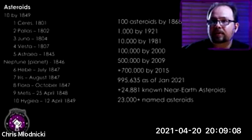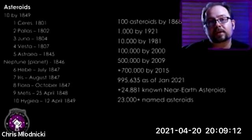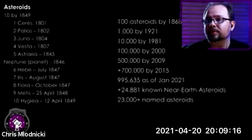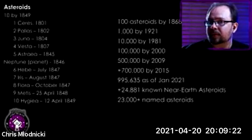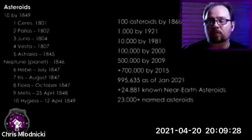Asteroids, how did we find them? Well, they're really hard to see, but with larger telescopes, we were able to see them. So the first one, Ceres, we found in 1801, then Pallas in 1802, Juno, Vesta, Astrea, and we keep finding more and more as we look deeper into space with bigger and bigger telescopes.